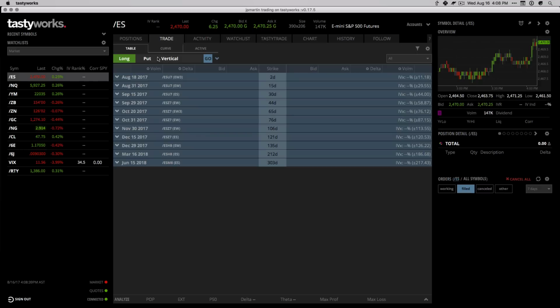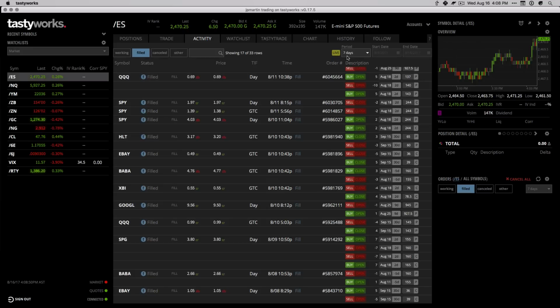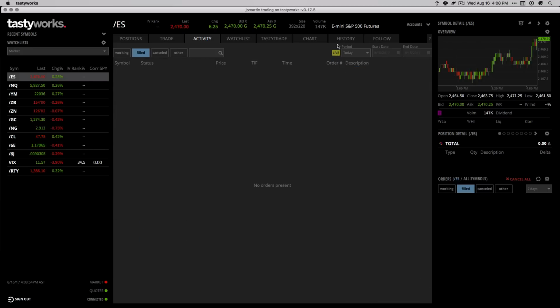The trade tab is similar to the Thinkorswim platform. It's a bit different, and I'll go through that as well. The activity tab is all the kinds of trades that took place in the last, let's say, 7 days or 1 day that you have taken. That's your choice, and it just gives you a perspective of how things are.